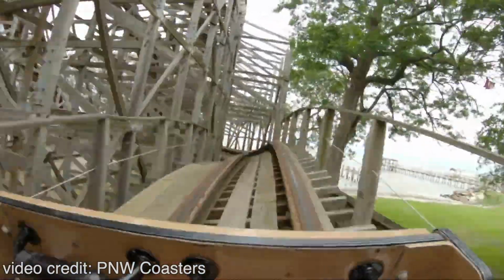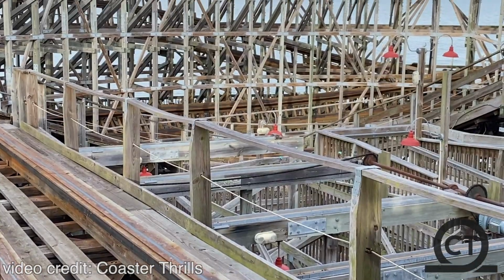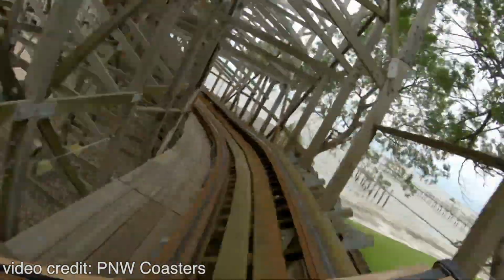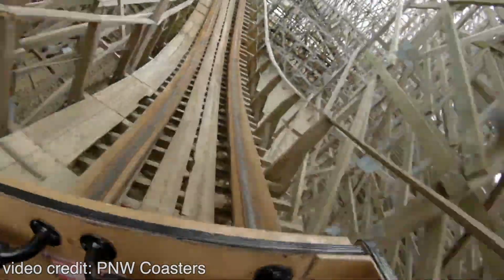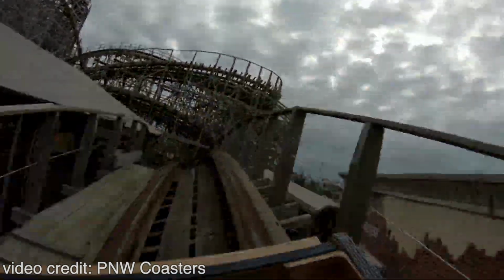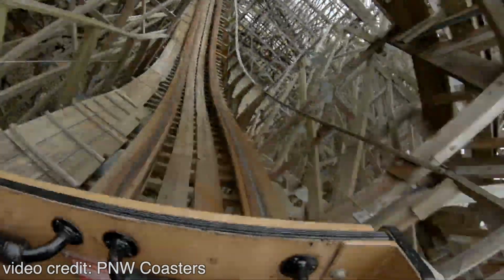The long turn that follows is lower to the ground than both of the other large turns, so you still feel like you are completely flying through the layout. And this turn is also completely enclosed in the wood structure, which, as I've mentioned a million times already, provides fantastic visuals and sense of speed. Another off-axis airtime hill is what follows that, and while this is probably the weakest so far, at least as far as strength of airtime goes, the angle at which you travel this one is pretty ridiculous for a wooden coaster.